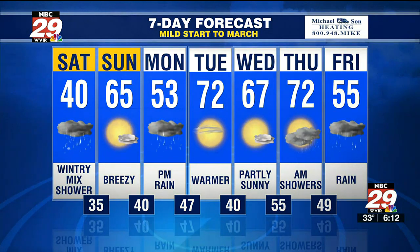The first day of March on Wednesday in the 60s. And some additional rain is on the way by Thursday into Friday. Low 70s on Thursday and cooler with rain by the end of the week.